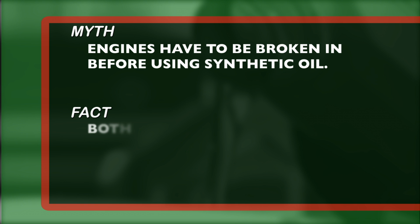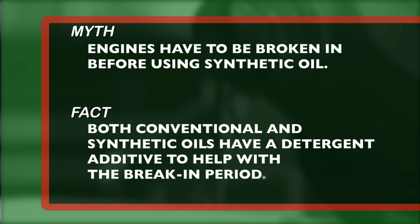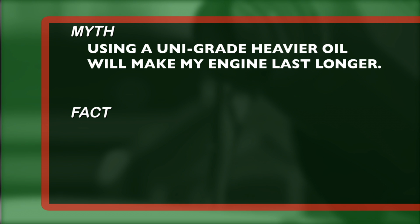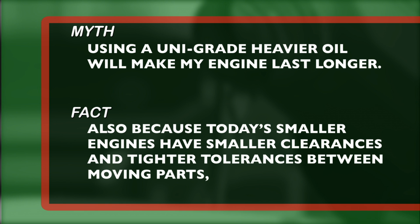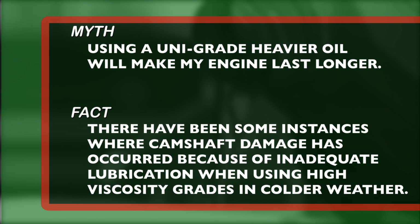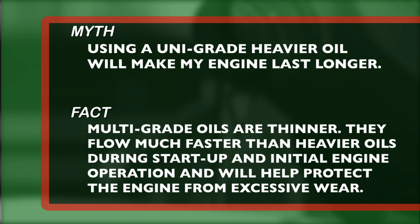Myth number 6. Engines have to be broken in before using synthetic oil. Fact. With today's motors, this is no longer necessary, as both conventional and synthetic oils have a high level of detergent additive. Myth number 7. Using a unigrade, heavier oil will make my engine last longer. Fact. Vehicle manufacturers recommend thinner, multigrade oils because they gain fuel economy and they reduce engine friction, especially during cold weather startup. Also, because today's smaller engines have smaller clearances and tighter tolerances between moving parts, there have been some instances where camshaft damage has occurred because of inadequate lubrication when using high viscosity grades in colder weather. Multigrade oils are thinner. They flow much faster than heavier oils during startup and initial engine operation, and will help protect the engine from excessive wear.